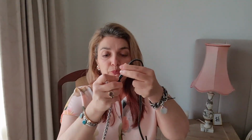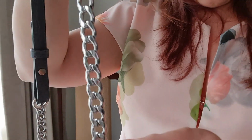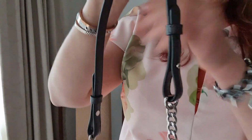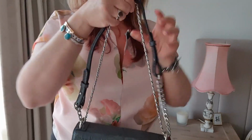And let me just show you the chain. So this has the leather strip pretty much through quite a wide expanse, so this would sit quite comfortably on your shoulder and crossbody, and it has this very beautiful, shiny, thick, very Givenchy-ish chain. So that's the bag like that. You can pull it up like that.